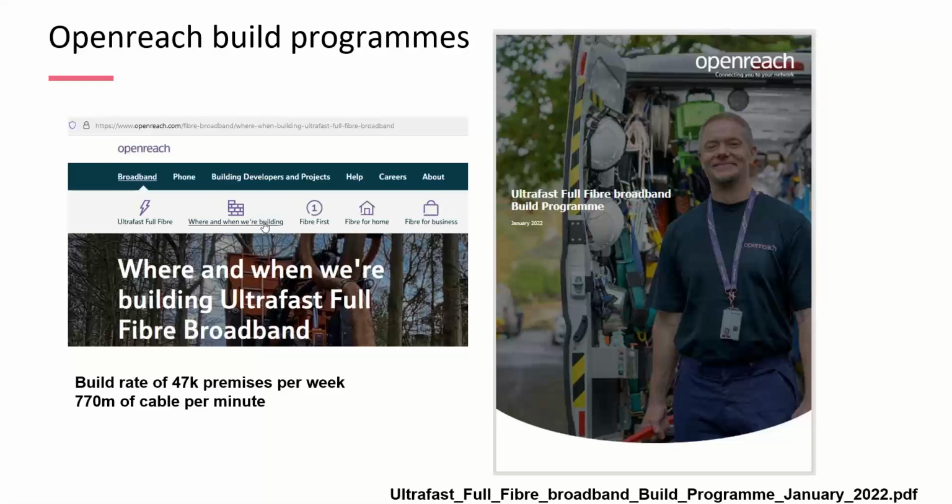Their build pace is aiming for about 4 million FTTP connection properties passed per year. That would mean that they'd have to have a rate of 76k per week. So their build rate of 47k isn't quite going to reach the ambition, so they have to look at ramping up the build rate to be able to do this.